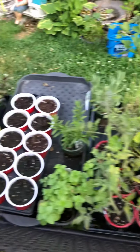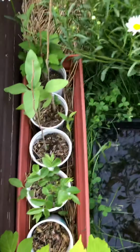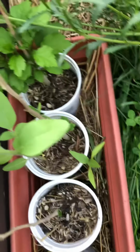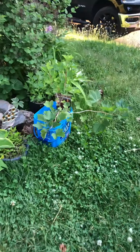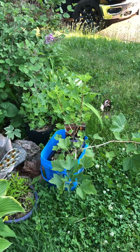Here's all the stuff I have not planted. And there's my walnut and Rose of Sharon that I started last year. Yeah, I have so much left to do. There's my currant. I have to put that in still too. I have a lot to do. I don't know where to put everything, that's the problem.